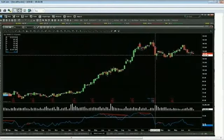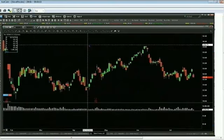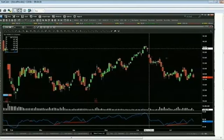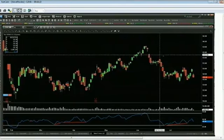Now, Boeing, this is a weekly chart on my screen. It's had some volume off of the top, the week of January 27th. Let's put this on a daily chart and get a feel for what's going on here first. You can see this gapping down with a little bit of volume back on the trading session of June the 11th.